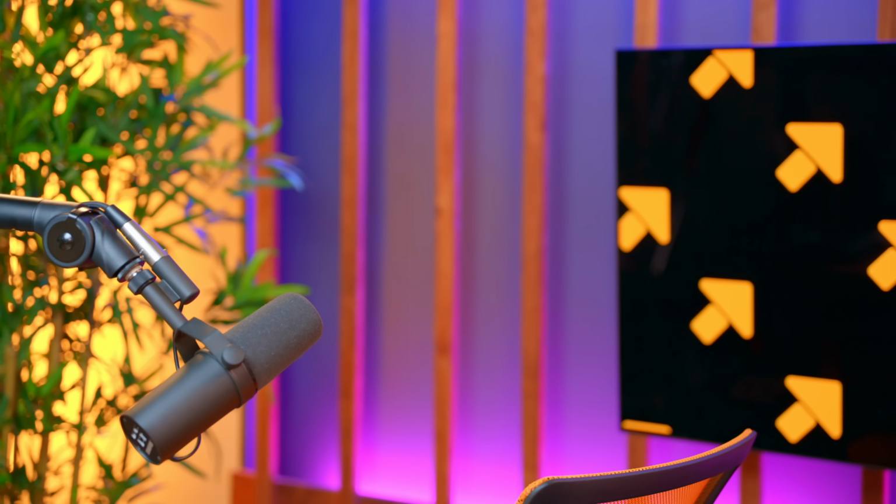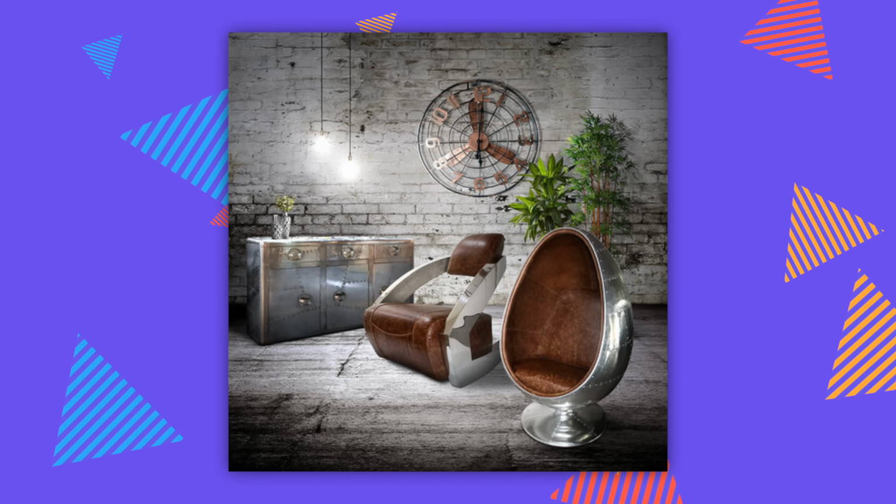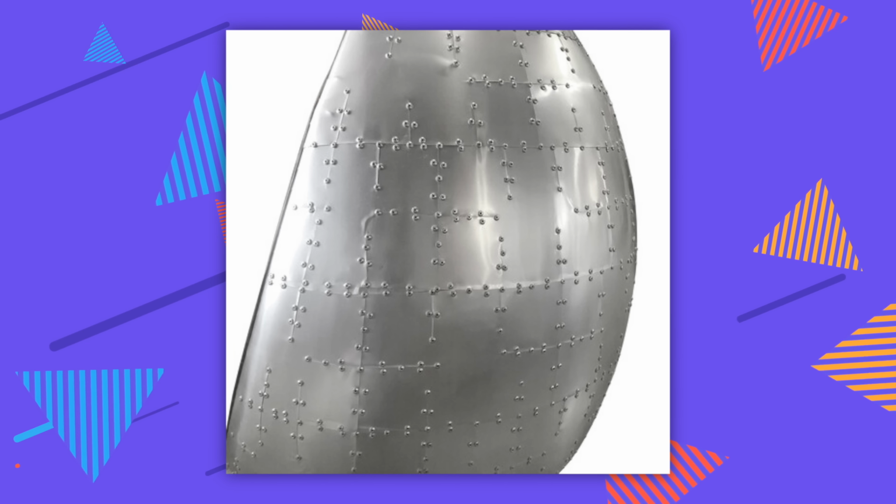Here's the deal. The Egg Pod is for the most sophisticated people of all time who want to show off your opulence, your wealth, and have a talking point that is not an upside-down pineapple. The polished aviation-grade aluminum has riveted seams to simulate the look of a vintage aircraft. And, Matt, it spins.